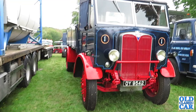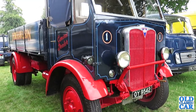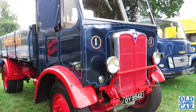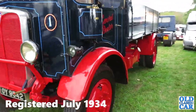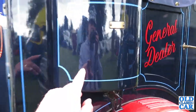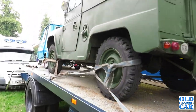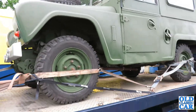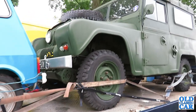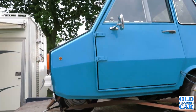AEC. Probably best remembered nowadays for the Routemaster buses that used to ply their trade around London many years ago until they were withdrawn. This is an AEC lorry, OY9542. Probably quite an early one, I'm not quite sure what this is. Got a Morris, 1967-ish, and an Austin, what was this one, the Gypsy, yep, that's the Austin Gypsy, which was the sort of BMC's rival to the Land Rover. An intriguing little French micro car.